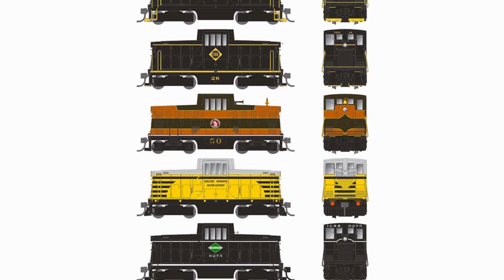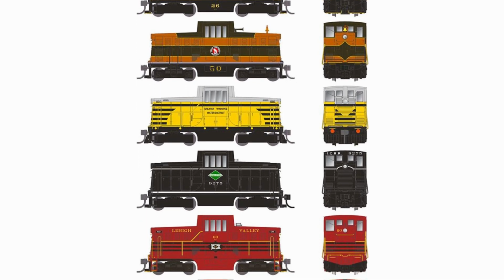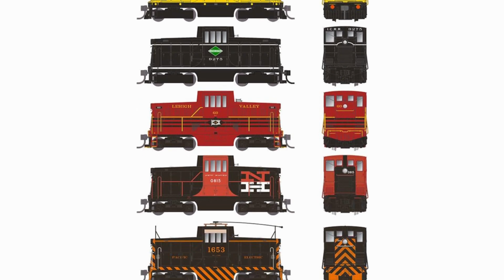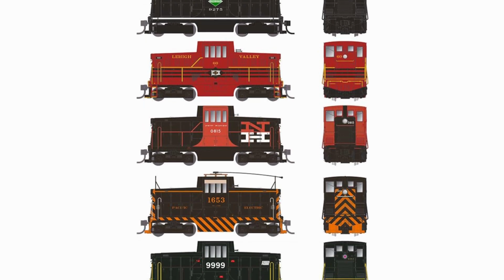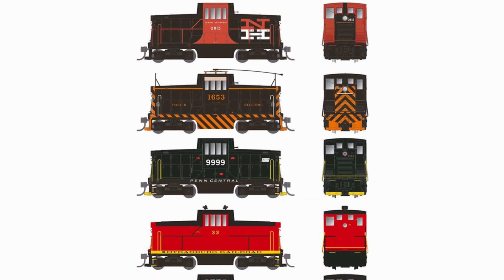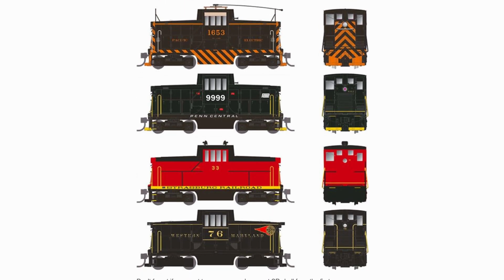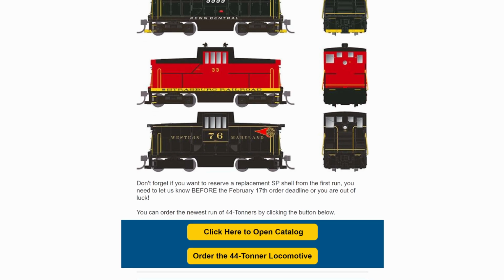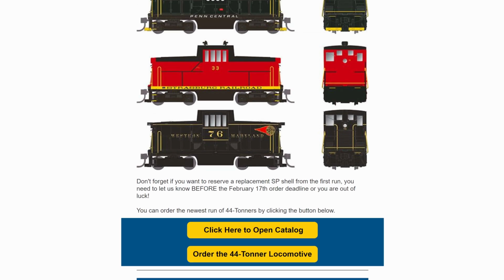Like you got the bell there on the Great Northern. And when we get down to it here, the Pacific Electric there with the pantograph pole, or the catenary pole, excuse me. Again, same order deadline of February 17th. They're also doing a couple painted and unlettered versions in this run as well.